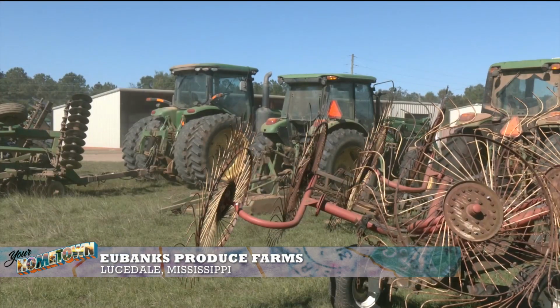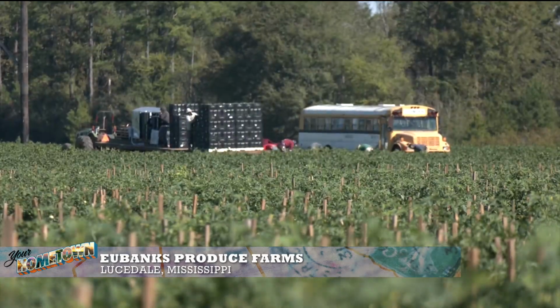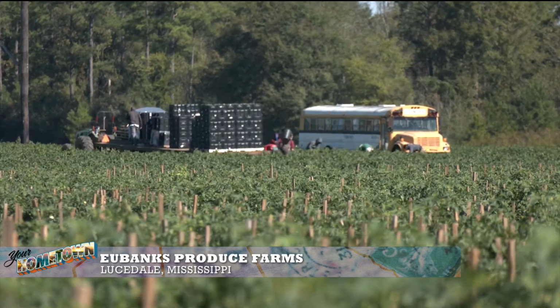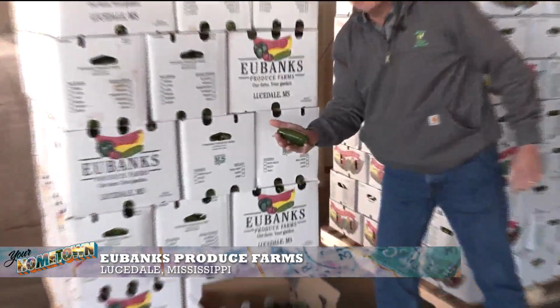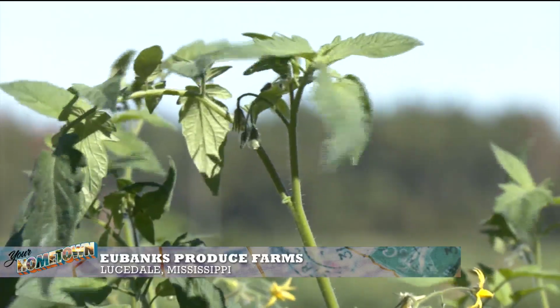Although farming is a global business, Eubanks says his farm uses those small town techniques: planting, caring, and picking by hand. I think it's really important to know where your food comes from. And 3 months after a seed is planted, right here is the final product. In Lucedale, I'm Asher Red, WKRG News 5.